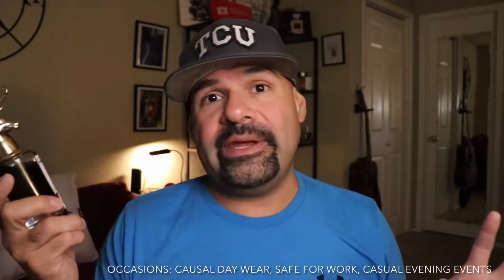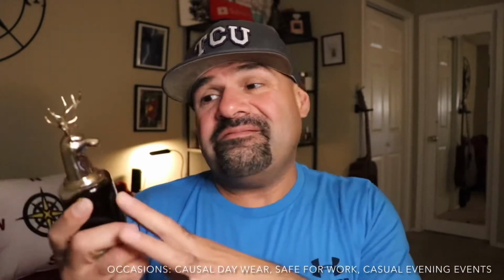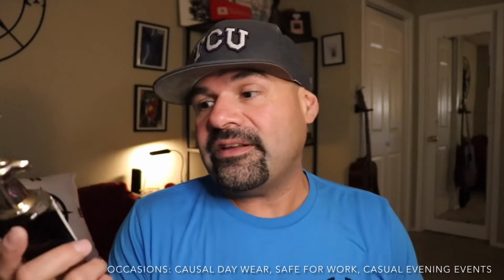For what you're paying, I want this thing to really be jumping off your skin and maybe even filling up a room. Occasions for this fragrance: this is going to be safe for work. It's pretty much safe for casual wear, just because it smells like a creamy, woody, soapy fragrance, so it's not really going to offend anybody. This could probably do really well at work if you work in a business casual sort of environment, like an office, where you maybe even sit at a desk.